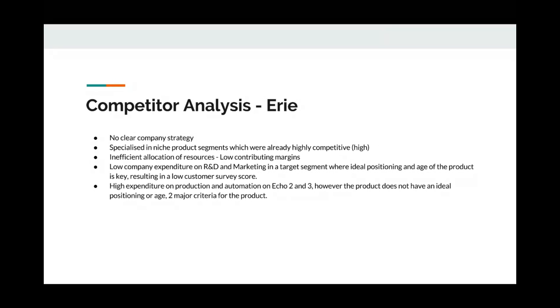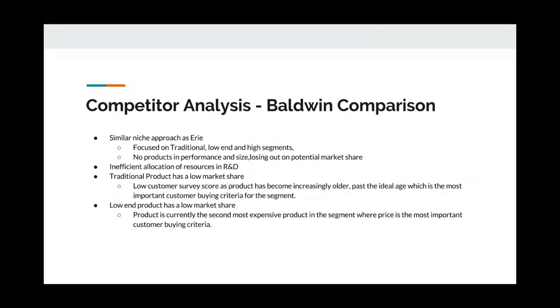However, we can see high capital expenditures on the automation of 2 of their products, which had these low customer service scores, and Erie was unable to effectively sell these products, resulting in low contribution margins. In comparison to these companies, Baldwin has taken a similar niche approach to Erie, focusing on the traditional, low-end, and high product segments, all of which are highly competitive product segments, losing out on any potential market share in the performance and size segments, which were noticeably not as competitive.